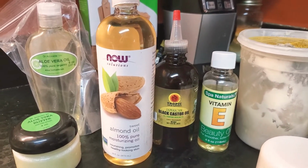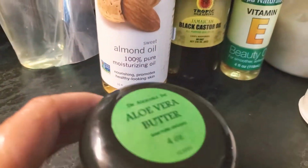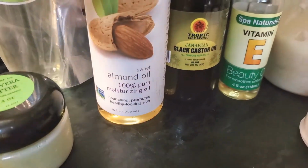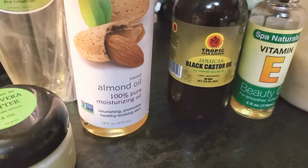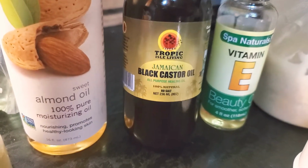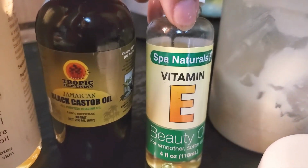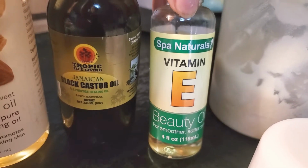The ingredients that you're going to need are aloe vera butter. This is the Dr. Adorables, found on Amazon. We've got NOW almond oil, also on Amazon. We have Jamaican black castor oil, Tropic Isle, also on Amazon. You have your vitamin E. If you have the vitamin E in capsules, that would be better.